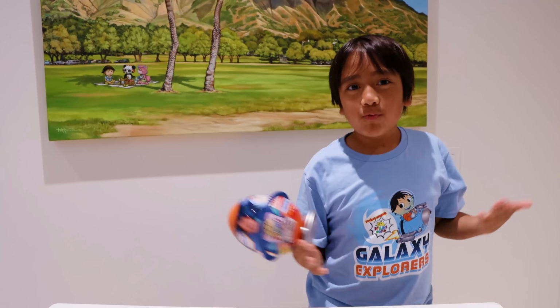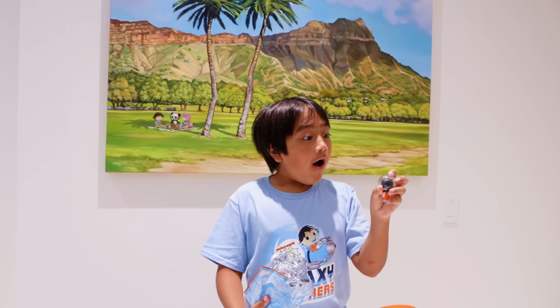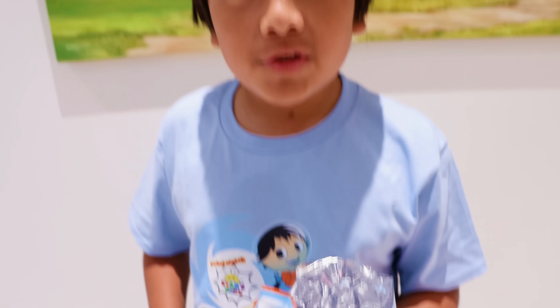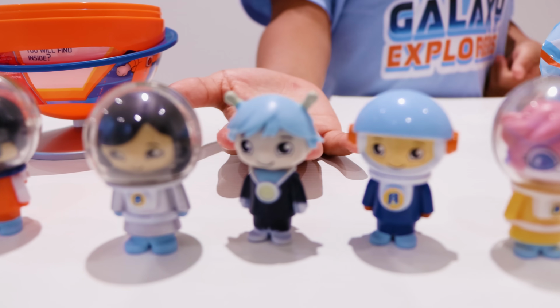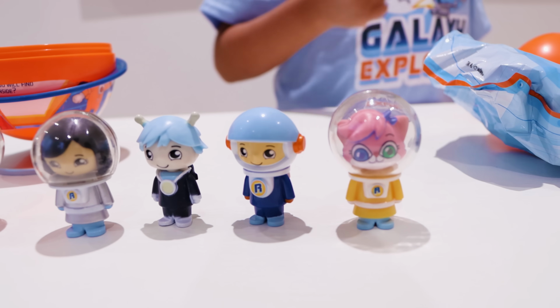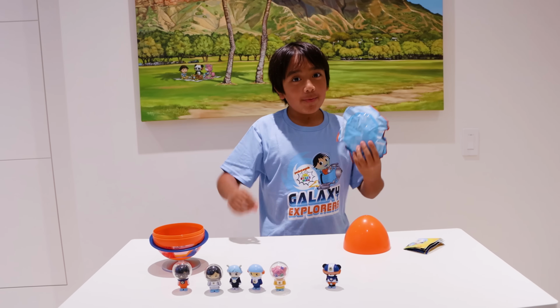Next, let's open up this Ryan's World planet. Whoa. Two giant blind bags. It's Galaxy Explorer Daddy. Wow, there's so many more inside. There was also Galaxy Explorer Mommy, the alien that I just saw, Galaxy Explorer Ryan, and Galaxy Explorer Alpha Alexa. There's another packet. Let's see what's inside. Galaxy Explorer Combo.